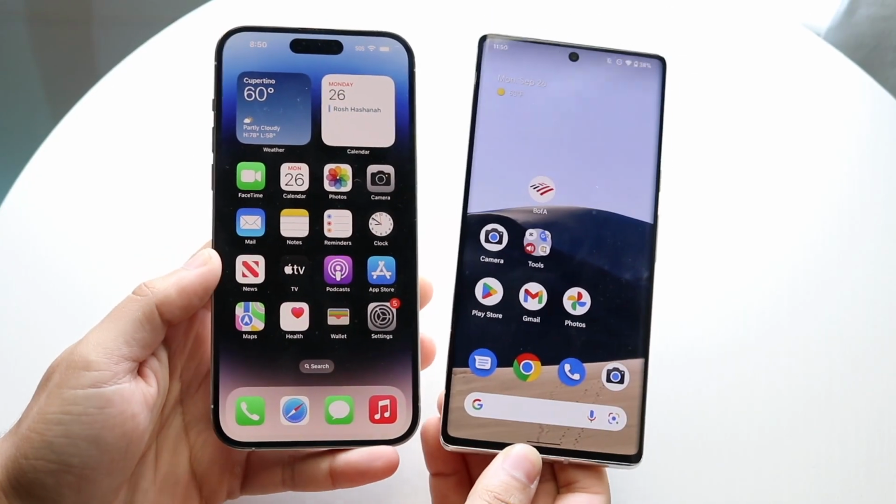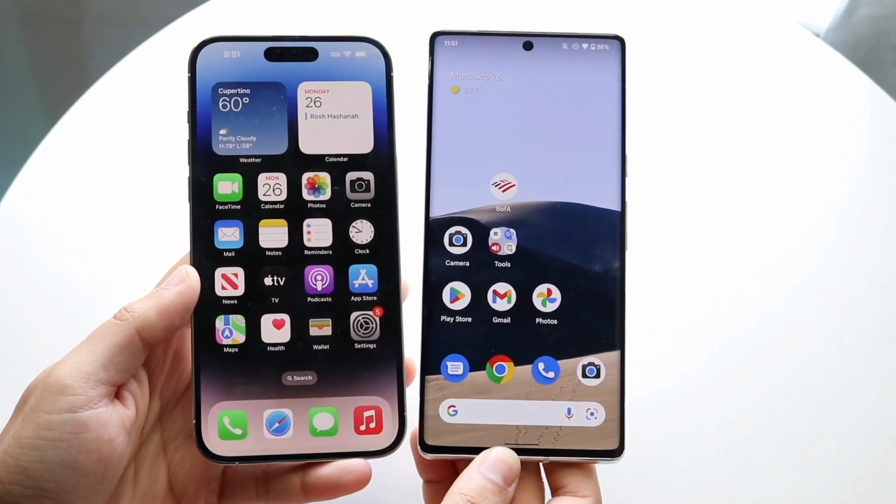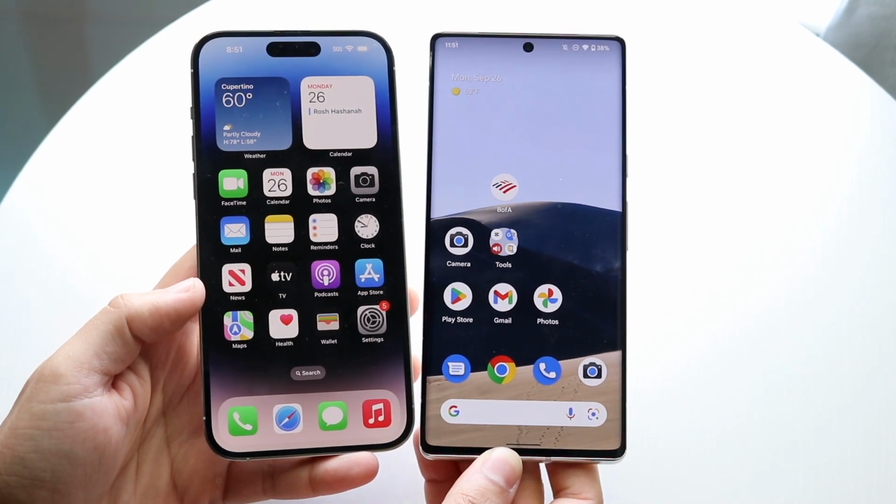Everyone, it's time for us to go ahead and compare the Google Pixel 6 Pro and the iPhone 13 Pro Max and see which specific phone is a better one for you.